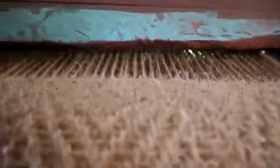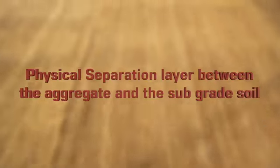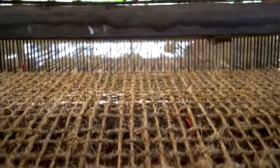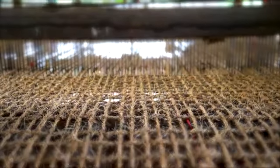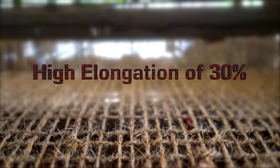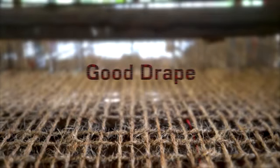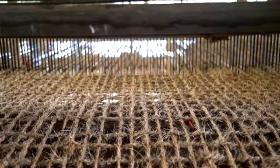Coir geotextile technology stands out when its varied advantages are assessed individually. Coir geotextiles provide a physical separation layer between the aggregate and the subgrade soil to prevent migration of fines, and thus preserve the structural thickness of the aggregate by maintaining it clean. Coir geotextiles are recommended for this function because of the low cost, high coefficient of friction, high elongation of 30%, and high coefficient of permeability, besides good drape to conform to the contour of the surface.